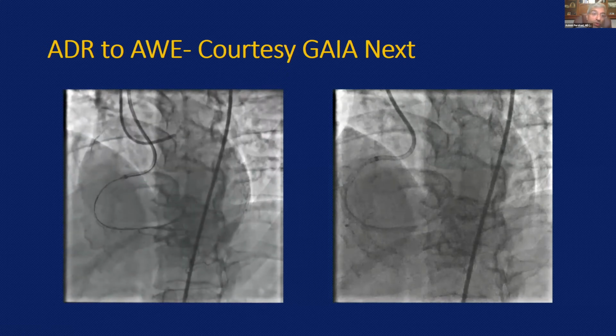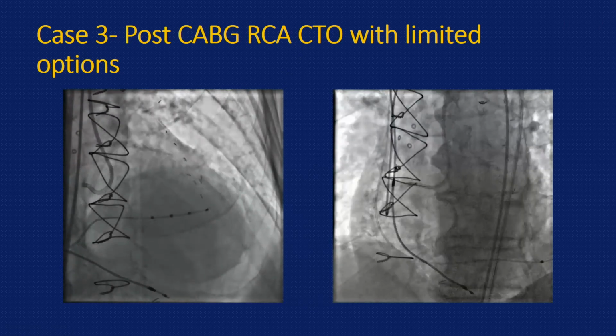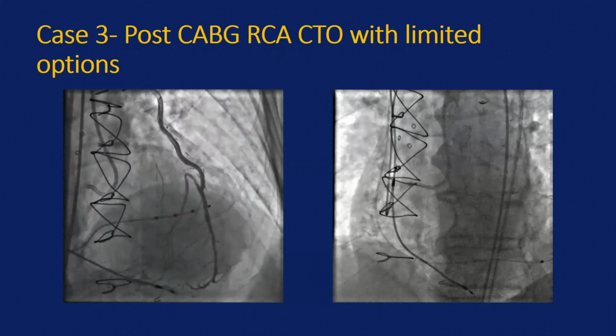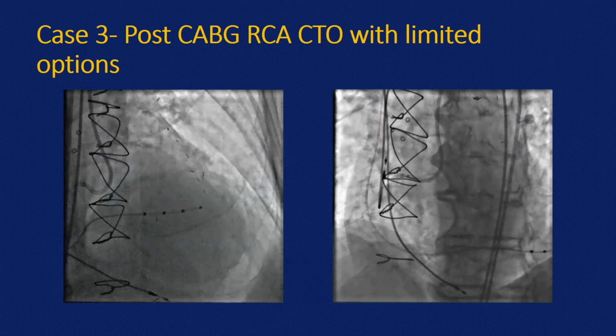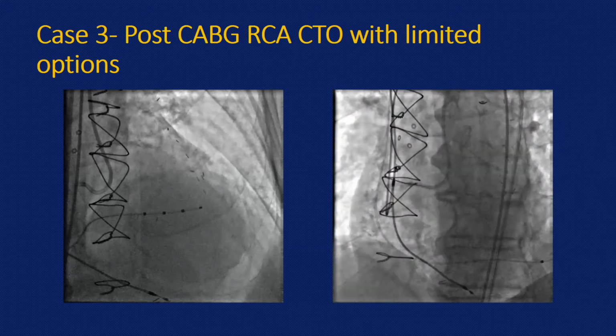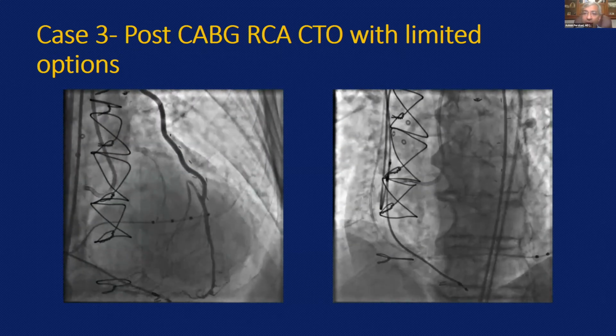So no, I don't use a torquer with this. I just want to make sure, when you advance the Gaia Next, what kind of tactile feedback do you get? Did you start doing multiple retrograde injections to make sure that you're on course, or is there some tactile feedback? No, there's clearly tactile feedback once you're within the plaque.